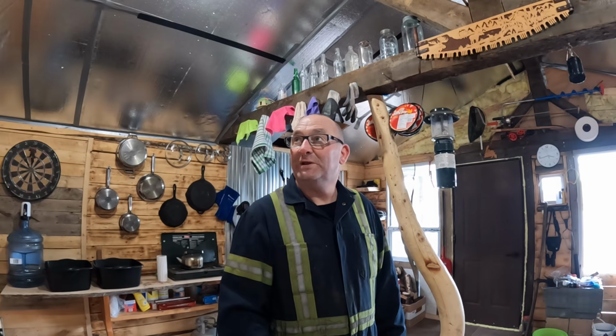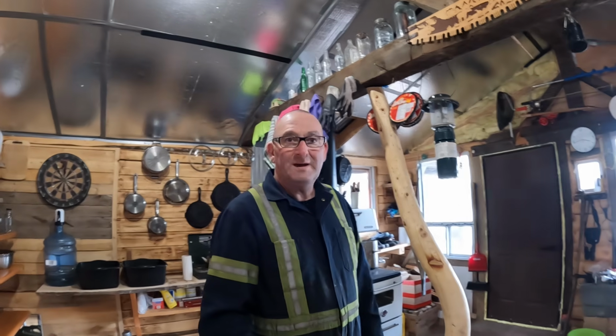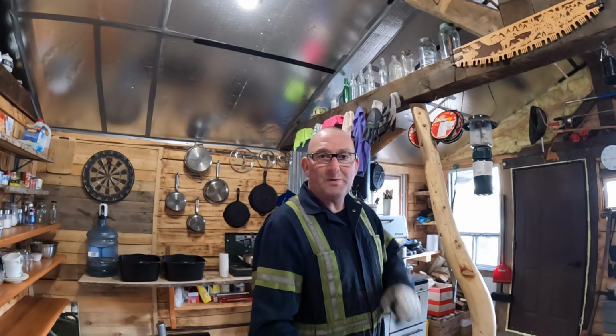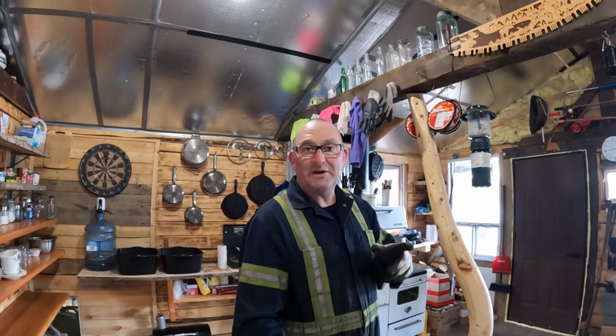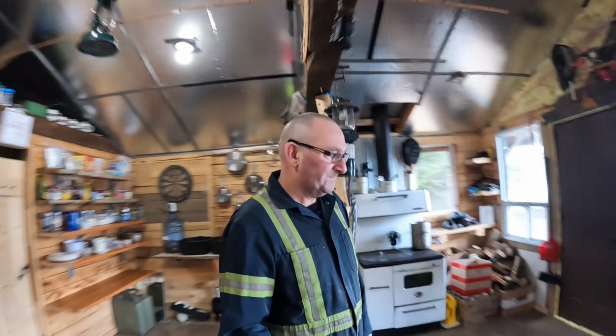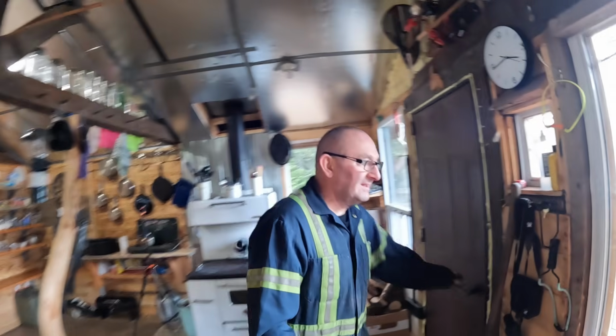Sounds like my smoke detector needs a new battery, but right now we're going to go out and continue on with the skirting. I got to jack it up and change that foundation back there first before I can finish skirting it. So let's go do that.